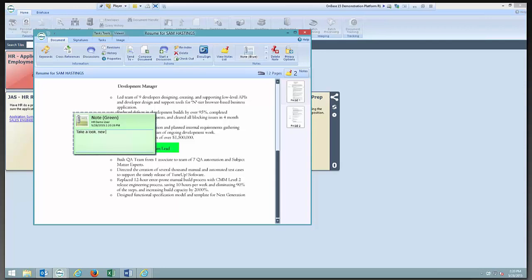These highlights and notes are tracked with the document throughout the life cycle, so they can be stored with the document. We can set the privacy on the notes, so again, the only individuals who are able to see the notes are those who are assigned. In this case, we may want only the management role to see these notes. Maybe not everybody in HR would be able to see these notes.